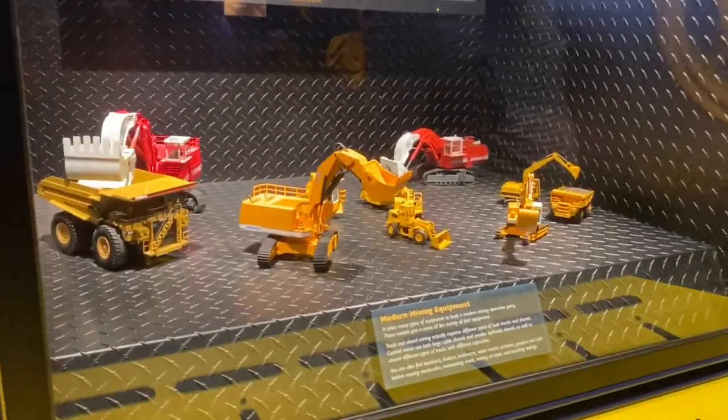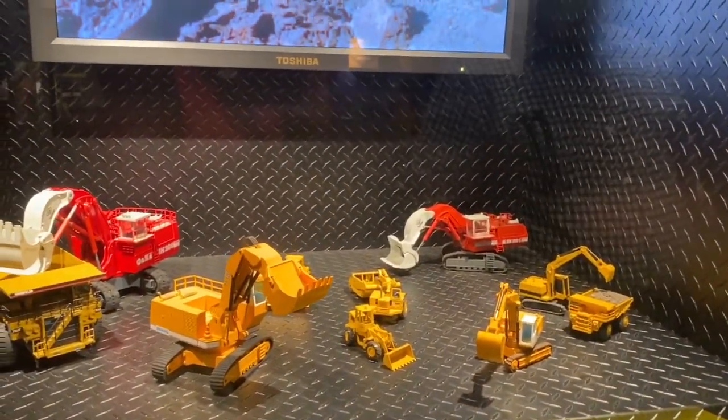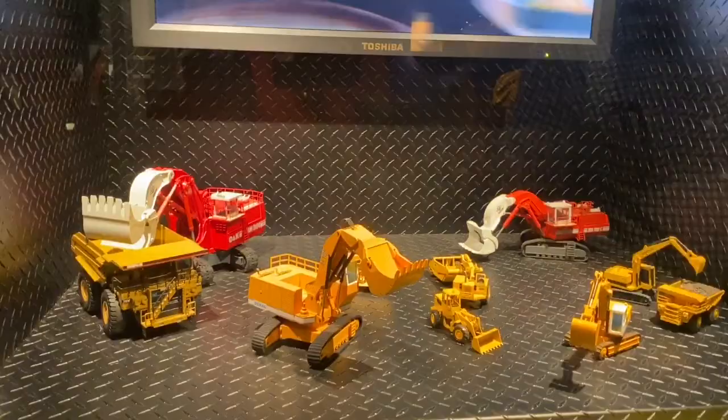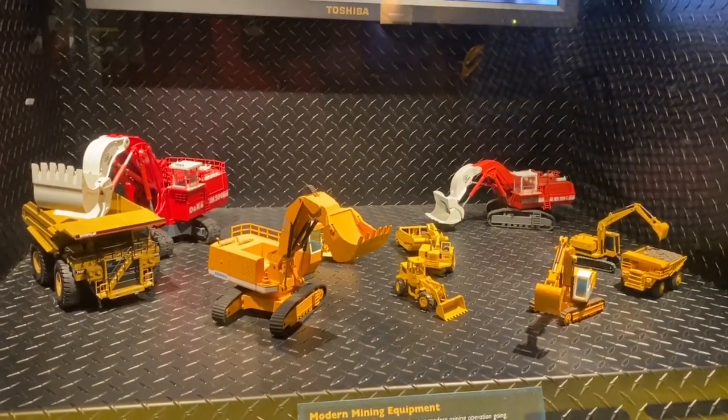These are the equipment. And now this truck, there's no driver. It's like a remote thing.